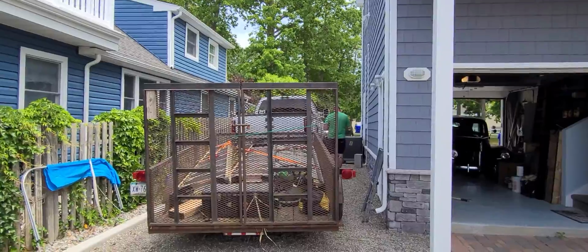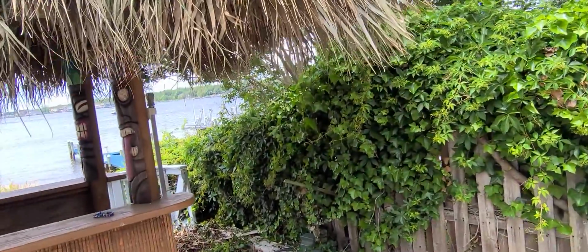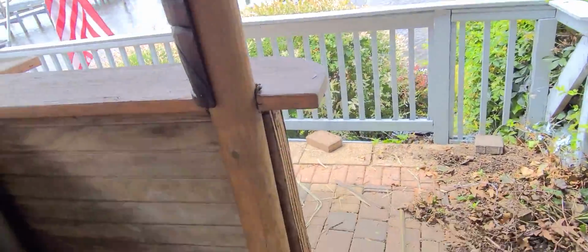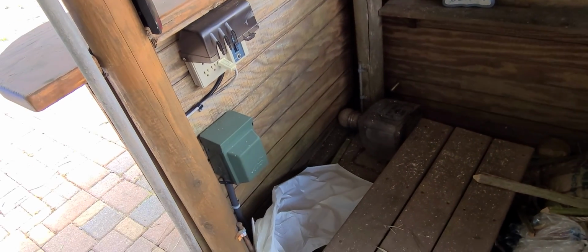All right, well, we're all packed up. We're heading out, and I don't know who built this bar, but it looks like a style from somebody that builds them in Louisiana and delivers them, but I'm not sure. But that's all that's to it.